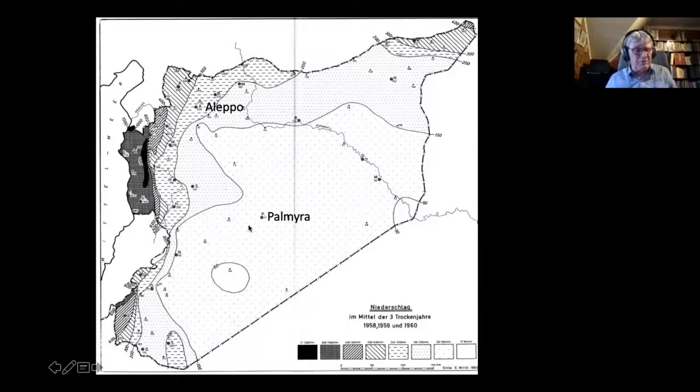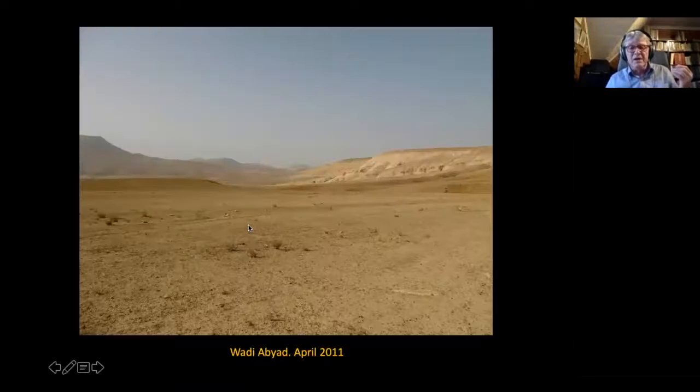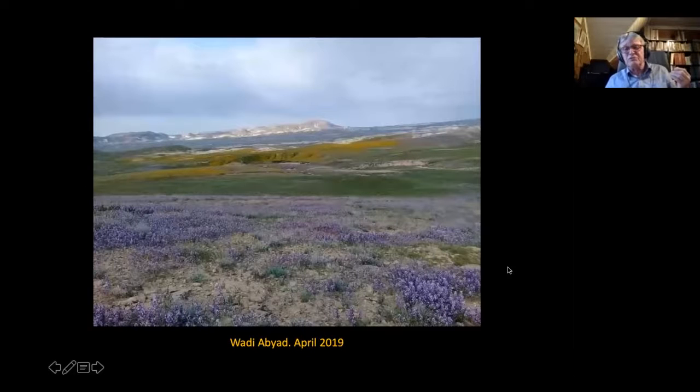Not so much with agriculture, but if you look at the landscape, this is from just north of Palmyra in the spring. And let's have a look. This is from 2019, exactly in the same month in the spring. Huge difference. And the real problem is there might be years or even spells of years with very low precipitation, which is no threat to agriculture, but it's a threat to the Bedouins.